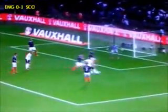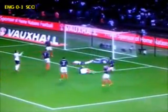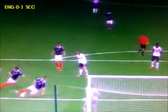Walker. And here's Walcott. Walcott's cross. Rooney's there, Cleverley's there, Cleverley again. McGregor's there. Yeah, two bites of the cherry there, Tom Cleverley. Lovely interplay between him and Theo Walcott. The low cross there wasn't dealt with properly by the Scots.